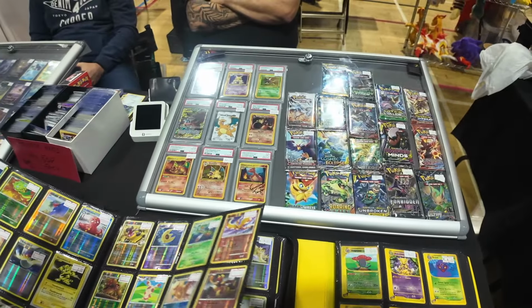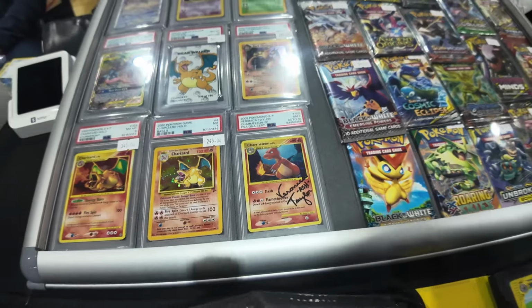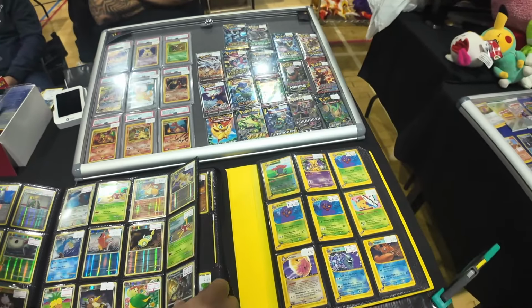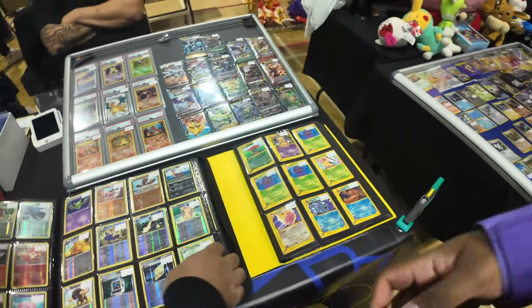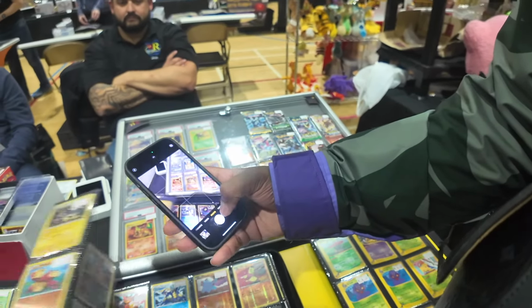So, Ian, what you found? I was just having a look at some of these cards here, man. Oh, that's sick. Zardies. You need to cop some Zards, man. Do I? Why? For January. I don't even like Zard. He's lying.